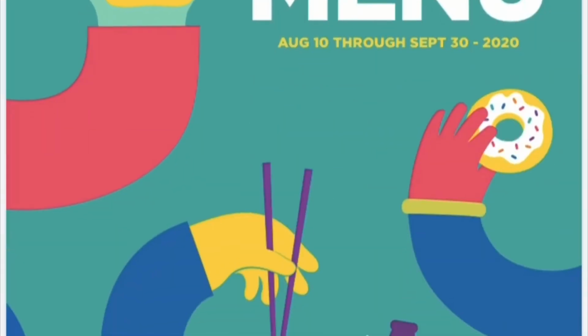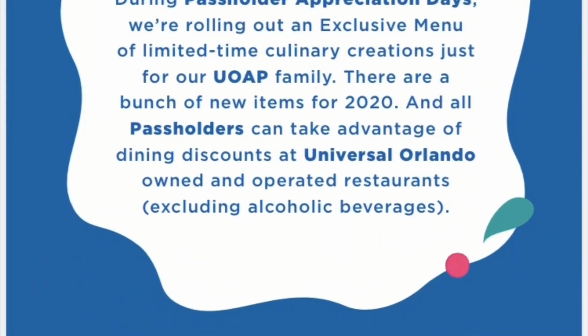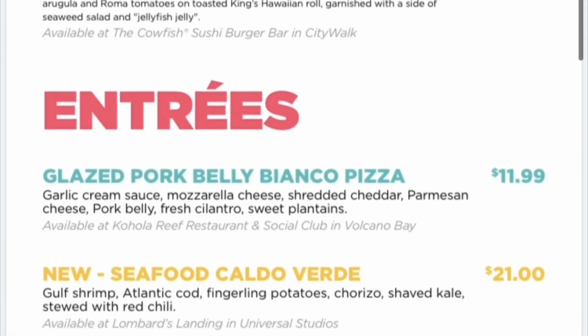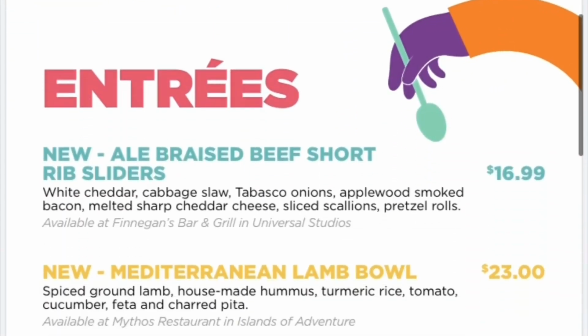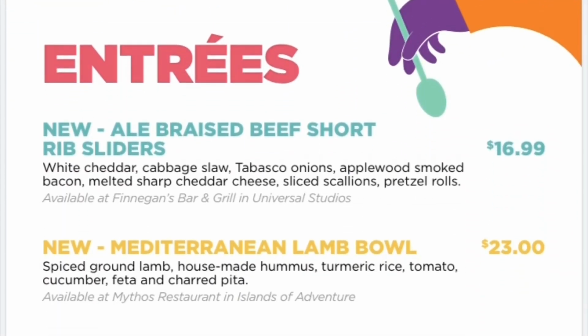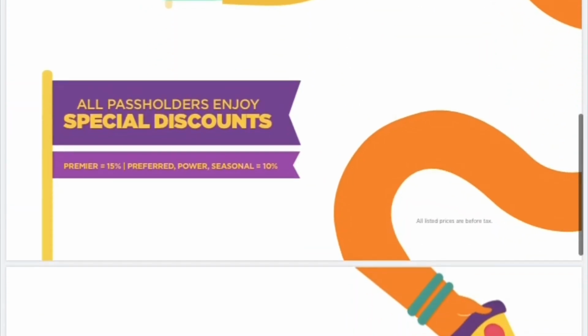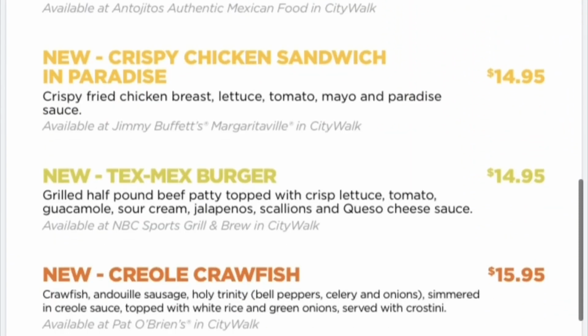Definitely wanted to show you the rest of the exclusive pass holder menu for the food available throughout Pass Holder Appreciation Days. They're available throughout all the parks, including Volcano Bay, CityWalk, and the hotels. Some of the highlights: margarita pizza fries over at Cafe 4, the Ale Braised Beef Short Rib Sliders over at Finnegan's Bar and Grill, and all of these are discounted with your annual pass as well.